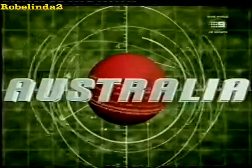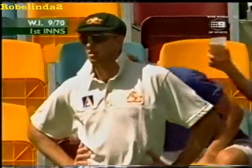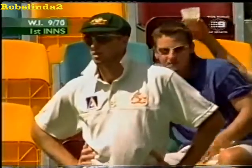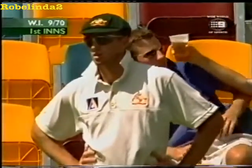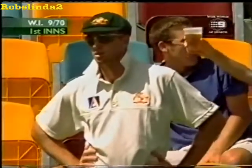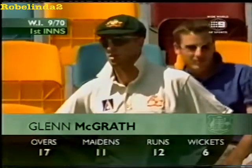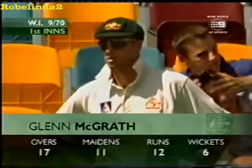McGrath, I thought, started a little bit slowly. Wasn't quite on song early on. Wasn't giving away any runs, but just wasn't quite finding the right length. But since lunch, he's been awesome. He's taken 4 for 3 since lunch. Bowled unchanged. Been his absolute best. Look at those figures. 17 overs, 11 maidens, 6 for 12.